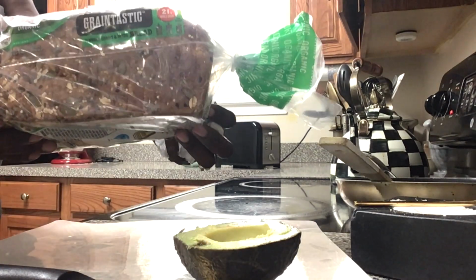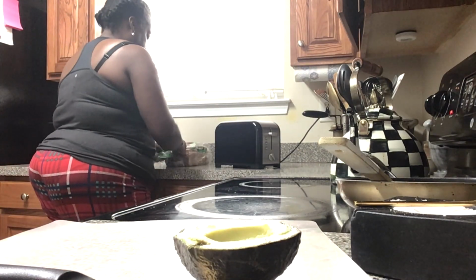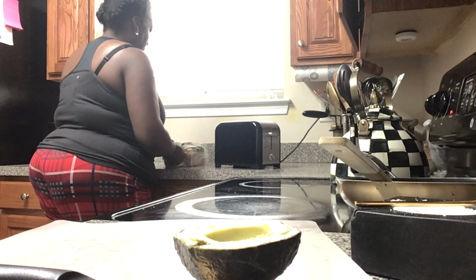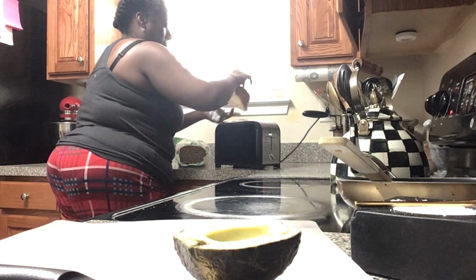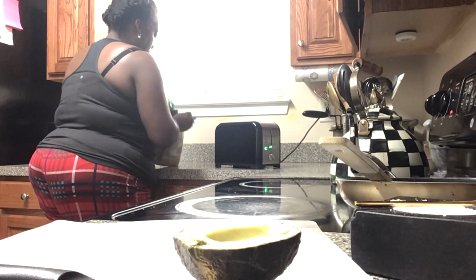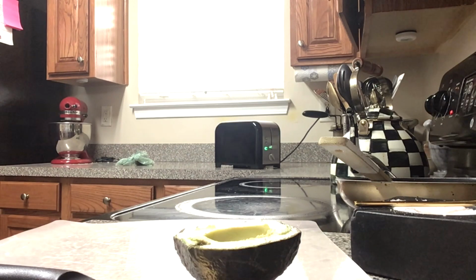This Grain-tastic wheat bread is from Aldi's. It is delicious. It has all the seeds and grains in it, and you can see it all inside the bread. It is very filling, and once you toast it, it makes it very hearty. Love this one. This is my first time trying this, and guys, it is definitely going to be on my must-have shopping list.